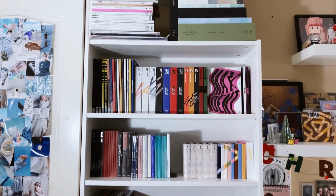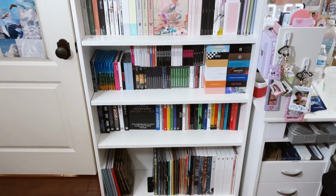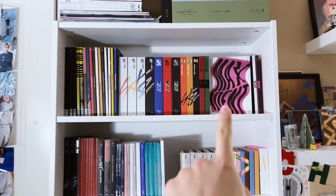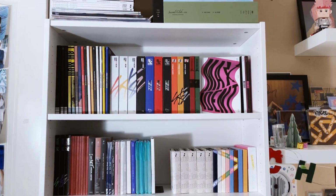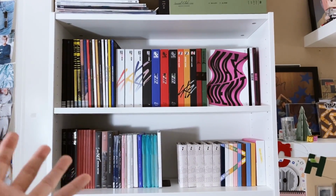This one hasn't really been changed that much. I guess I'll go ahead and show each individual shelf. On the top right here, we have my Stray Kids albums. I put the Maxident album like that because I just want it to be filled for now, but I could flip it once they release a new album. I tried to leave as much room to grow as I could.